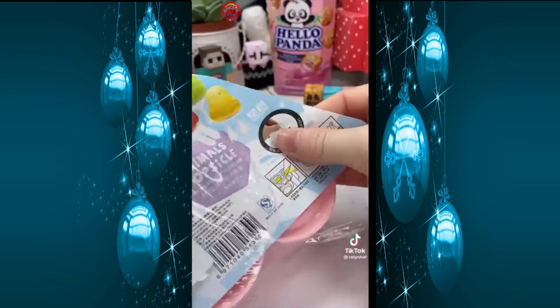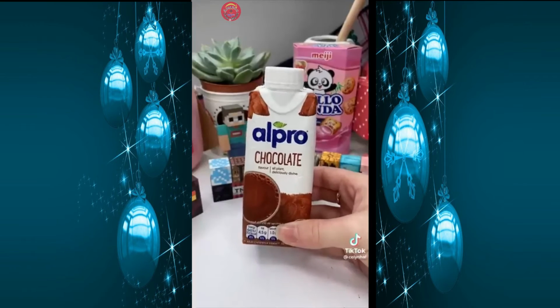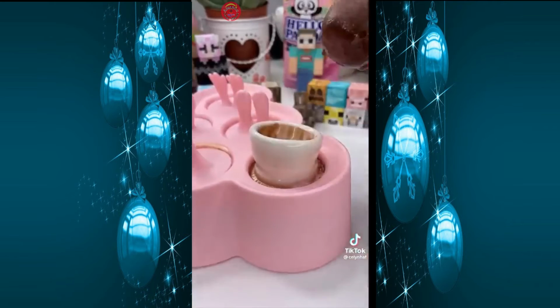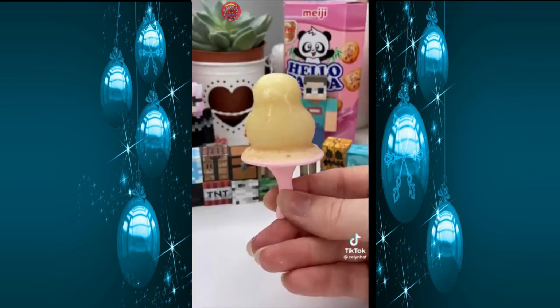While I was shopping, I also ordered this ice lolly maker, but it's extra cute because all of the ice lollies are different animal shapes. I've never actually owned one of these and I've always wanted one, so when it arrived I was so excited. But all the molds are silicone, so the lollies pop out so easy and they're so cute.